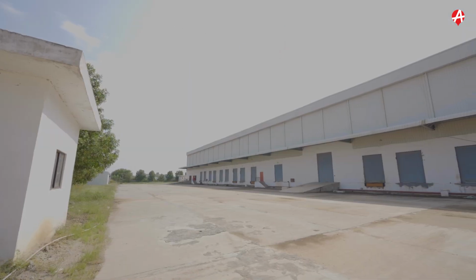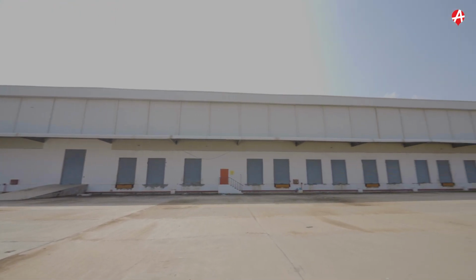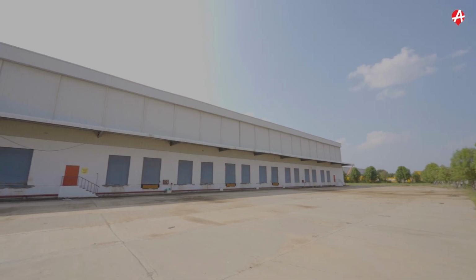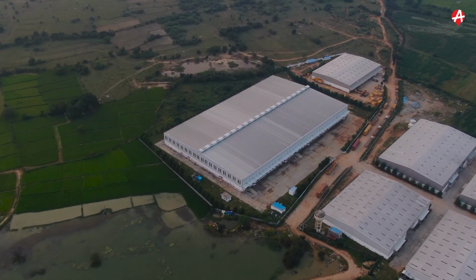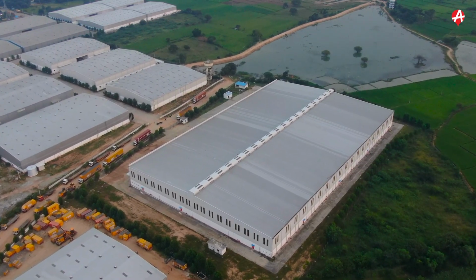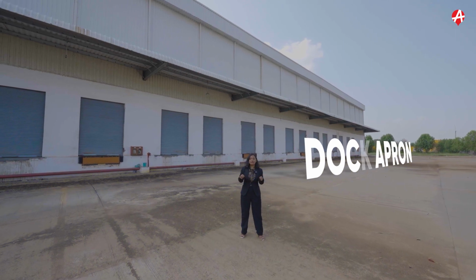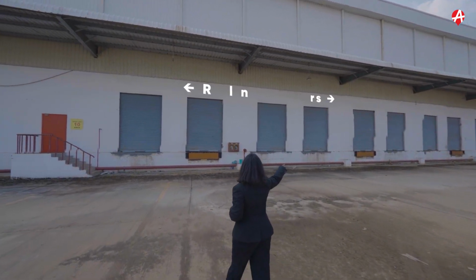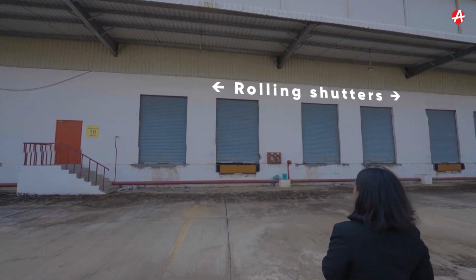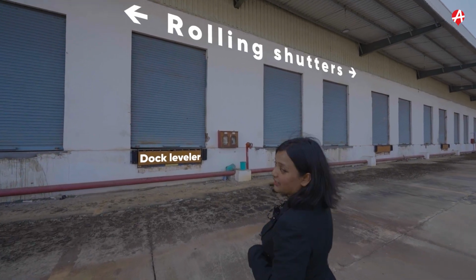This is the main entrance. The place that I'm standing right now is called a dock apron, which is approximately 90 feet. And these that you see are called the rolling shutters. And these things that you see under these shutters are called dock levelers.